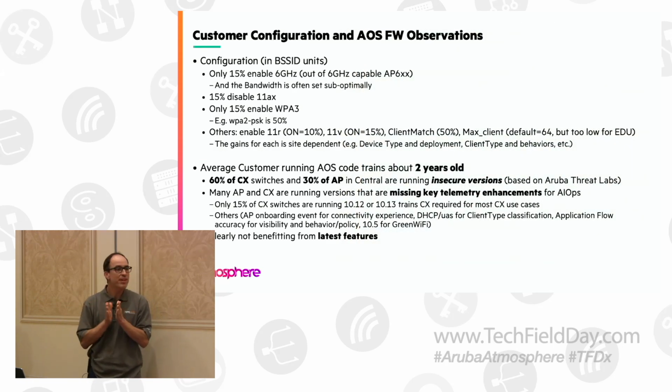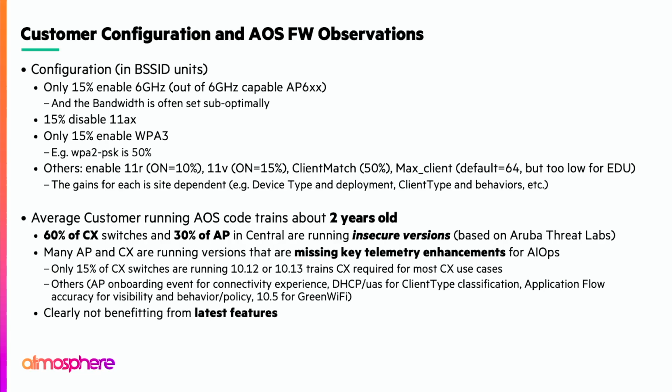So some observations about our customers. Because we have over 100,000 customers, we have their configs. I can tell you that most of our customers inherit the default configs and don't change anything. Whatever came out of the box, that's what it runs with. Because a lot of people buy AP600s and they used to have 500s, they're running with 6 gigahertz off. Only 15% are running with 6 gigahertz on. 15% of our customers have had an interoperability issue with 11AX and they've disabled it. That problem could have happened 2 years ago, and that client is no longer there, but they're not going to check if they enable it again, is it going to work? They're not going to take that risk.